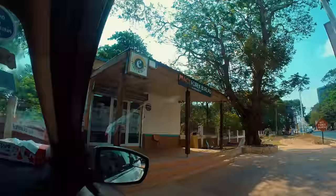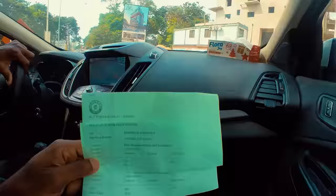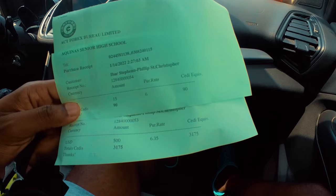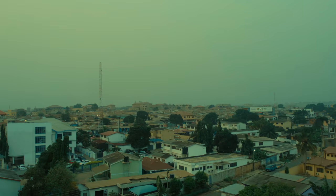Driver's license. Okay. If you want to change money, it's required. All right, guys, so we just left that cambio, just to show you the first transaction. I got it for 6.35. Those are the $100 bills, and for the smaller notes, only 6 cedis. So there was a 35 pesos difference, that's like 35 cents.